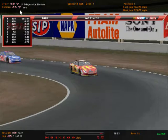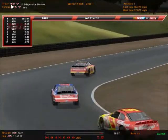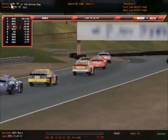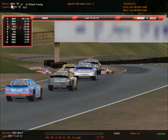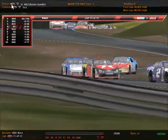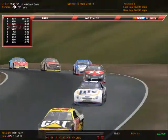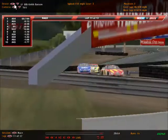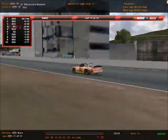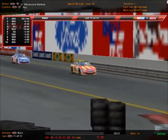But they'll be coming to the white flag this time, led by Jessica Shelton. Keith Batson second position. Third is Kyle Matthews. Fourth is Dalton Day. Poteet's fifth. Sixth is Young. Seventh is Johnny Gardner. Seth Cullen 8th. 9th is Charles Sanford, and Joshua Collard, who had a horrible run in the Truck Series event, is back to his usual road course form. He's in 10th position.